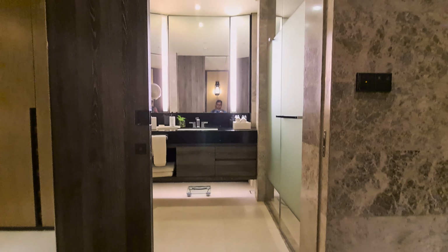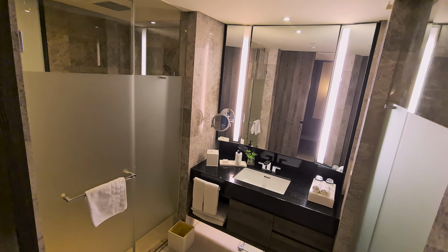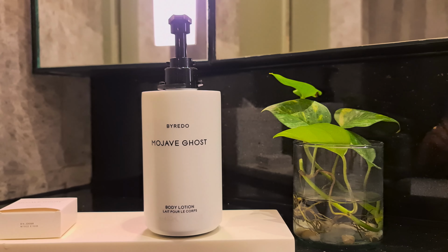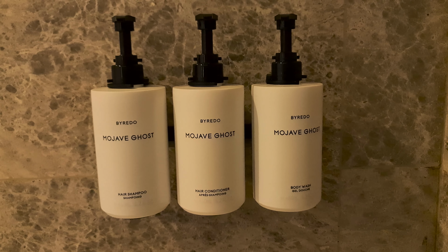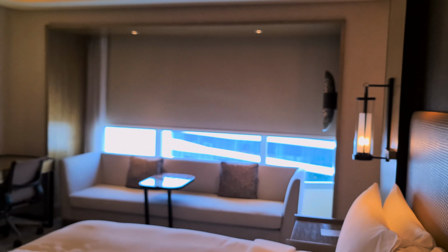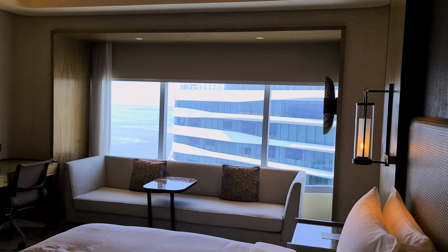And the bathroom is the same. Frosted glass, beautiful stone on the walls, and subtle lighting. It really is the little touches that make this hotel feel so lavish, and the view reveal will make any big kid smile.